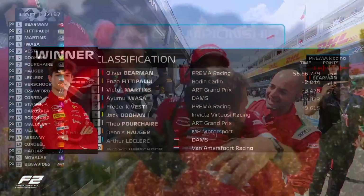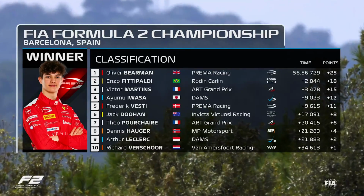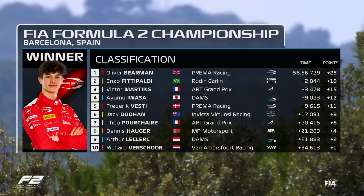Enjoy. Ollie Bearman finds himself with a 3rd win in the championship ahead of Enzo Fittipaldi, both of them on the traditional strategy. Victor Martins making the alternative version work and passing many cars late on.